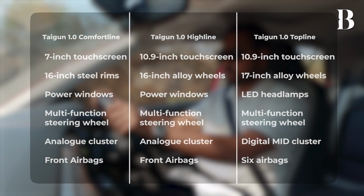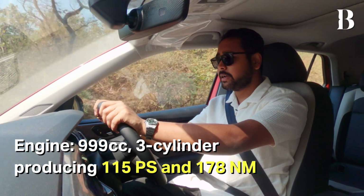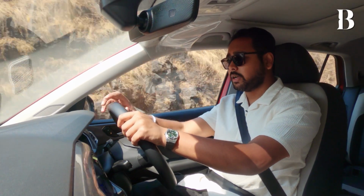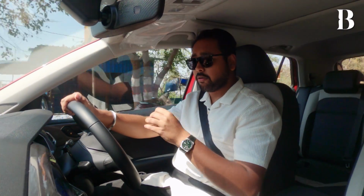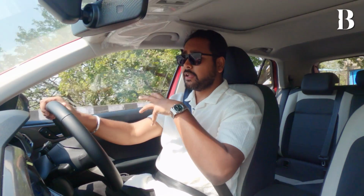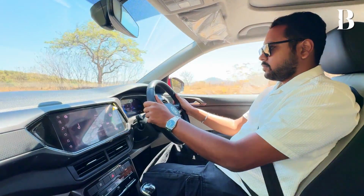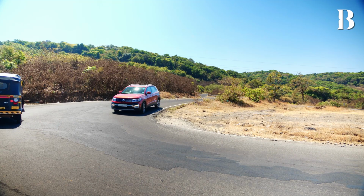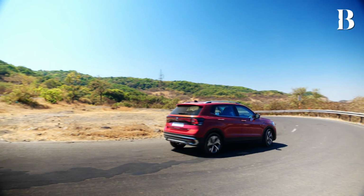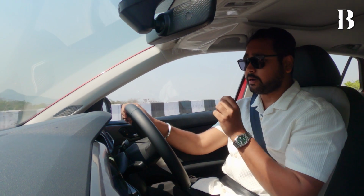Now, I don't need to tell you about the performance prowess from the 3-cylinder 999cc engine, which produces around 115 PS and 178 Newton meters of torque. Much has been said about that. But the thing that impressed me the most about this engine is how well sorted out it feels when you are driving it on a daily basis. I've been driving the Taigun 1.0 around Mumbai of all places for the past 1 week, and the thing that most impressed me about the engine is how silent it is despite being a 3-cylinder motor.